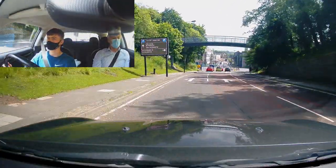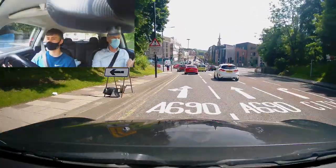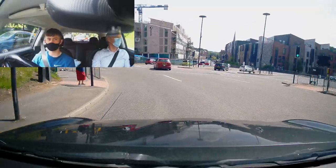Read that sign on the left-hand side, what's it say underneath the exclamation mark? Yes, crossing. Right, there's a crossing around this corner, 10 yards, so tell people where you're going. Be ready, could be on red.